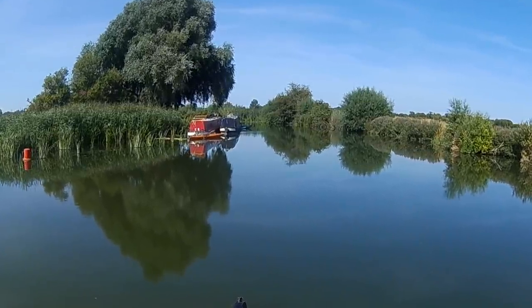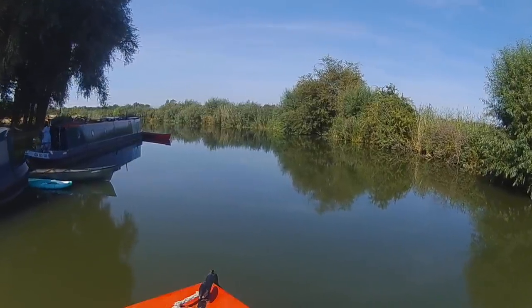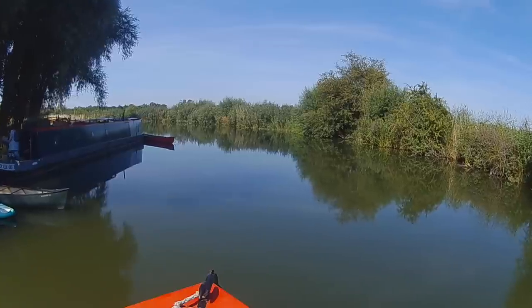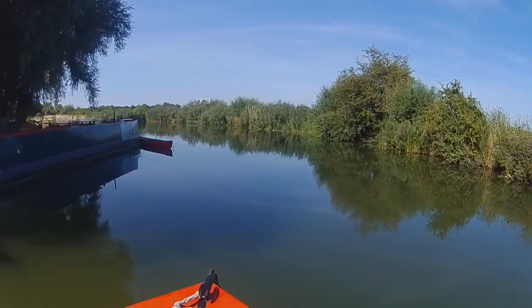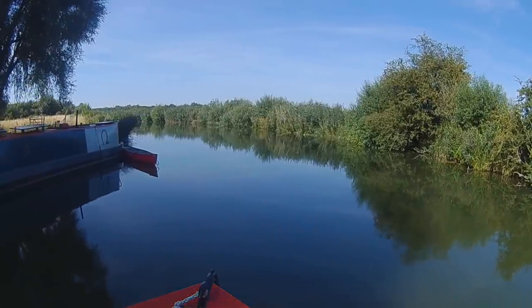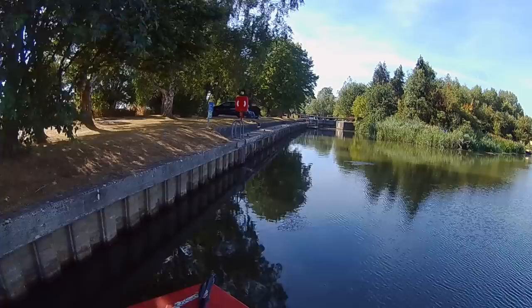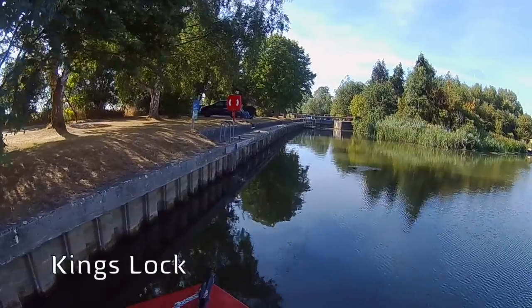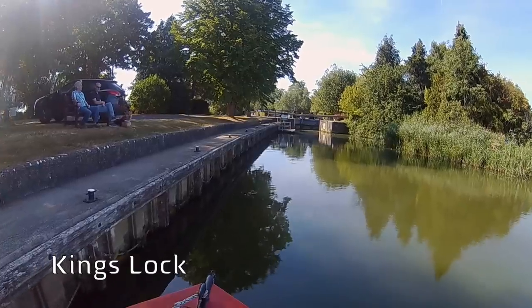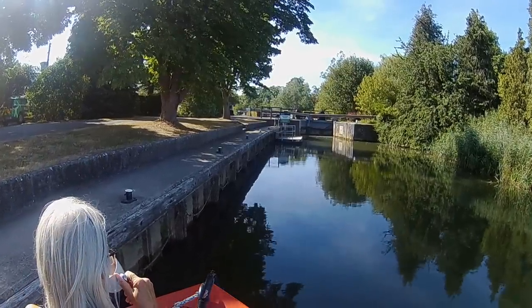Having passed through Godstow Lock on the Thames bordering Oxford, we're headed towards King's Lock. The sun is shining and the water's still. Come on, Val, no time for a tea break. There's work to do.